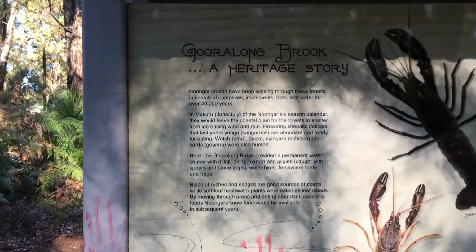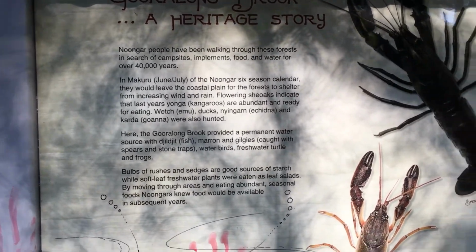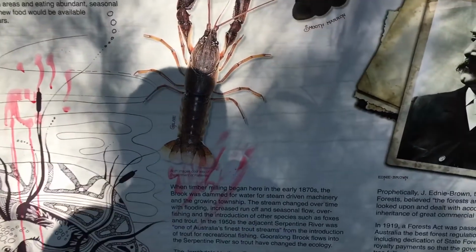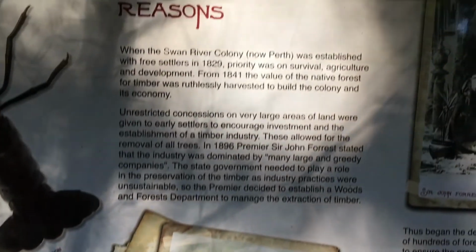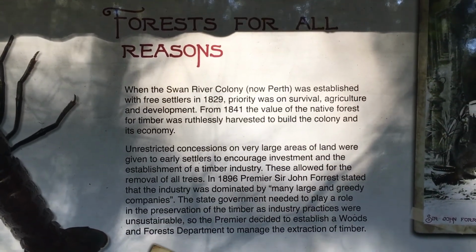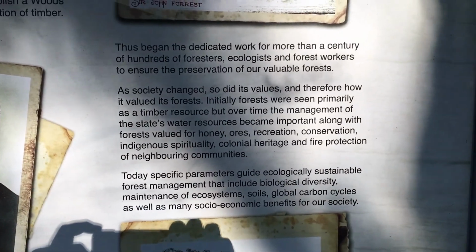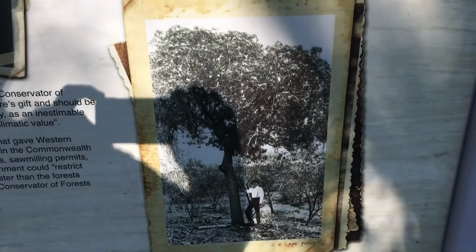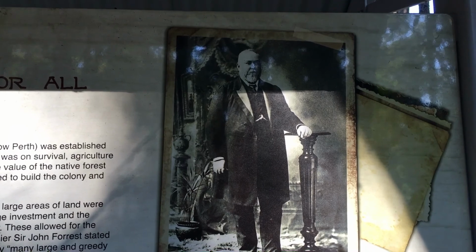Back in civilization again. I've got this board again. I'll try and get a view so you can stop the video. Maybe if I'm in a shadow I can get it better. Read the writing. Just by pausing the video you can read through it. A little bit of history about the area. Oops, there. Alright. A couple of the old photographs of the people. There's John Forrest, or Lord Forrest.